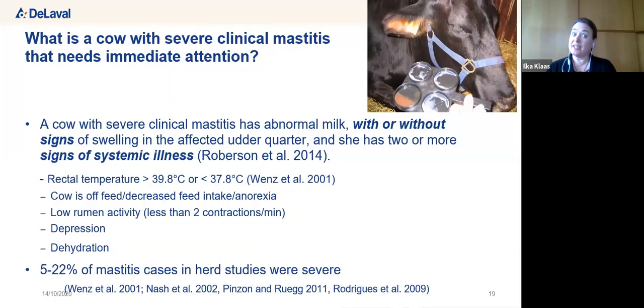So the first question is, what exactly is a cow with severe clinical mastitis? What do we mean by that? For us, it's a cow that has abnormal milk, with or without signs of swelling in the affected udder. And it's also a cow that has at least 2 or more signs of systemic illness. That could be either a high or too low body temperature. It would be a depressed cow that is off feed with low rumen activity. Also a severely suppressed cow that may even be dehydrated or show signs of shock symptoms.